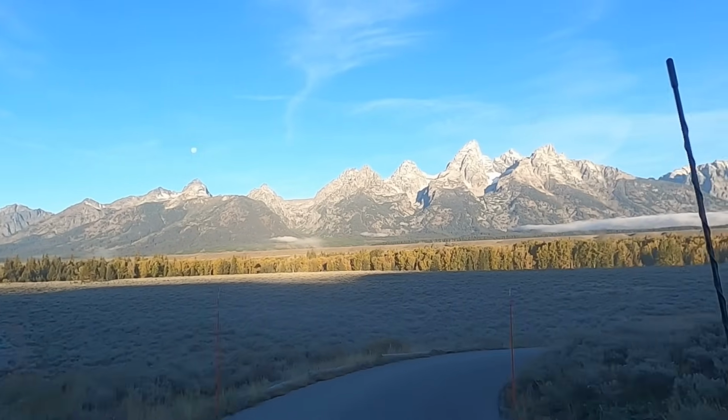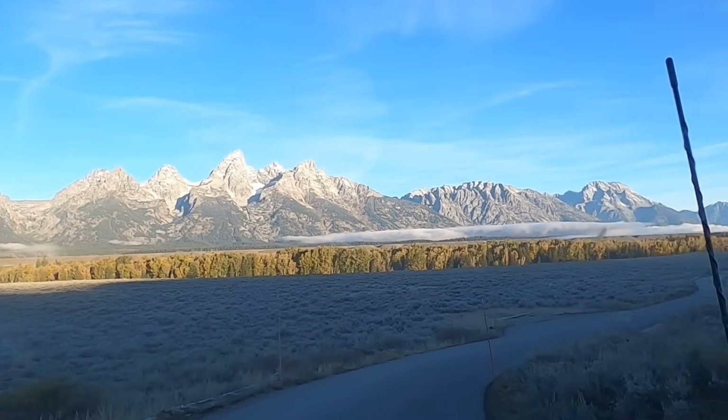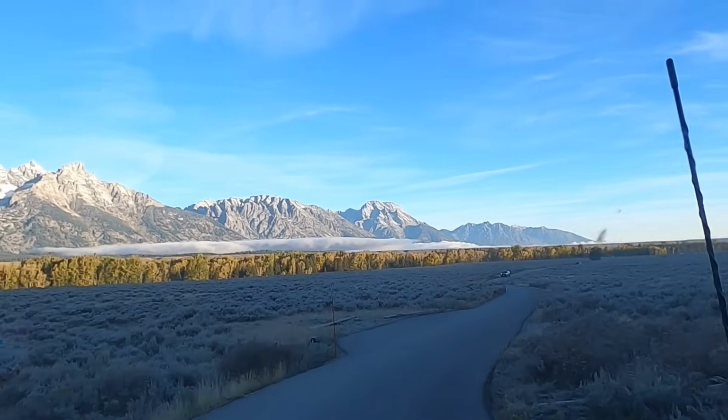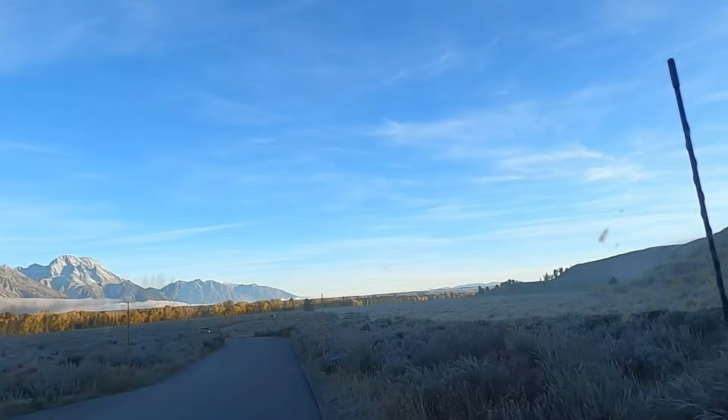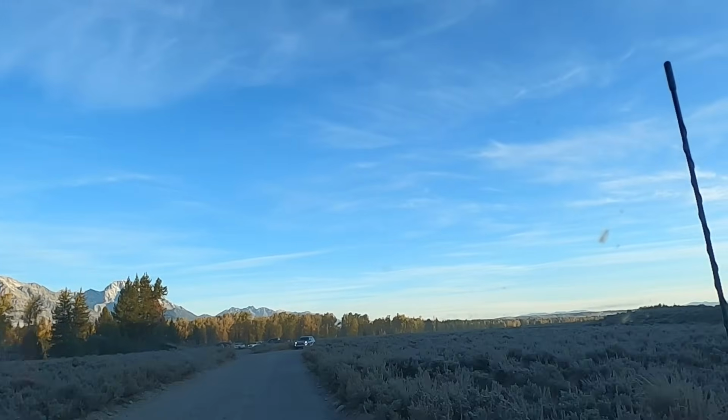Our next stop was Schwabachers Landing. There is a lot of driving time when you explore the Grand Tetons. Everything seems so close on the map, but it is so spread out. So I hope you don't get car sick very easily.